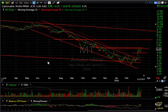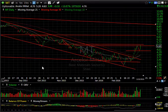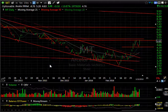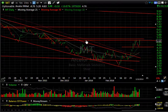MT's another. ArcelorMittal, it's the biggest Indian steel company. You can see this has dropped from the 13 range down to 3. But since then, it's gone more than 5. Also reaching resistance, also pulling back, and also snapping back today on nearly 20 million. If we can get it through here, this could run like the wind. The next target is near 6 here, and then we're looking at 6 3/4, 7.